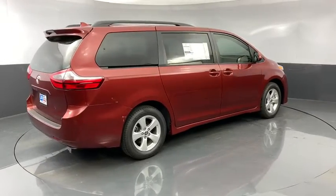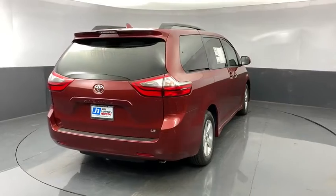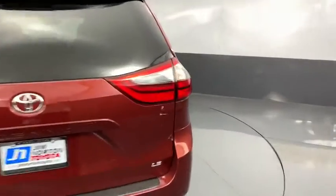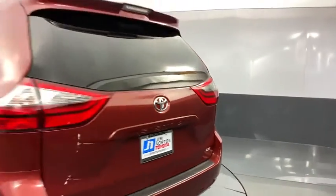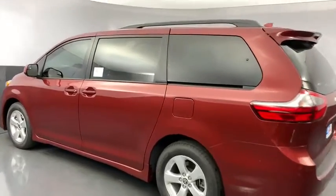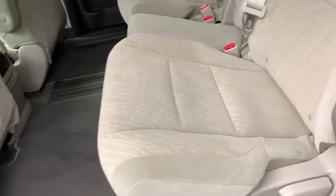Here are some of this vehicle's great options: traction control, dual airbags, power steering, alloy wheels, four-wheel disc brakes, compass, trip computer, CD player, electronic stability control, rear window defroster, power windows, overhead console, brake assist, panic alarm, remote keyless entry, tachometer, power driver's seat, front bucket seats, cloth seats.